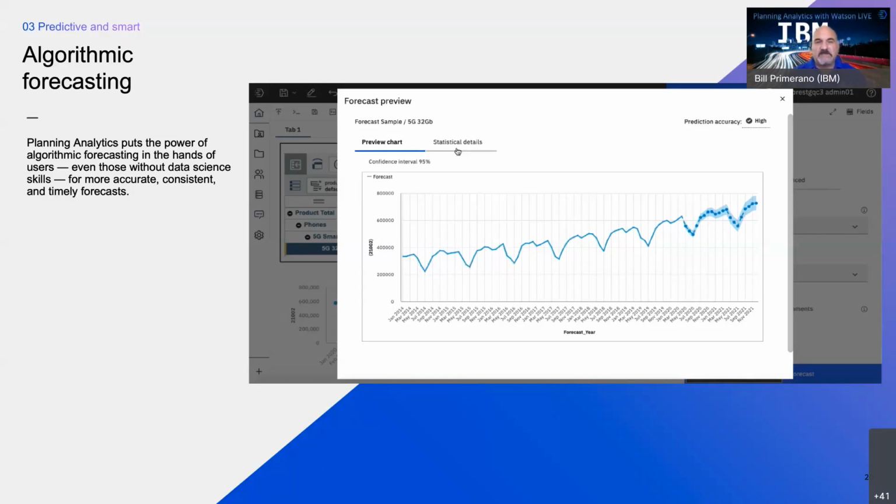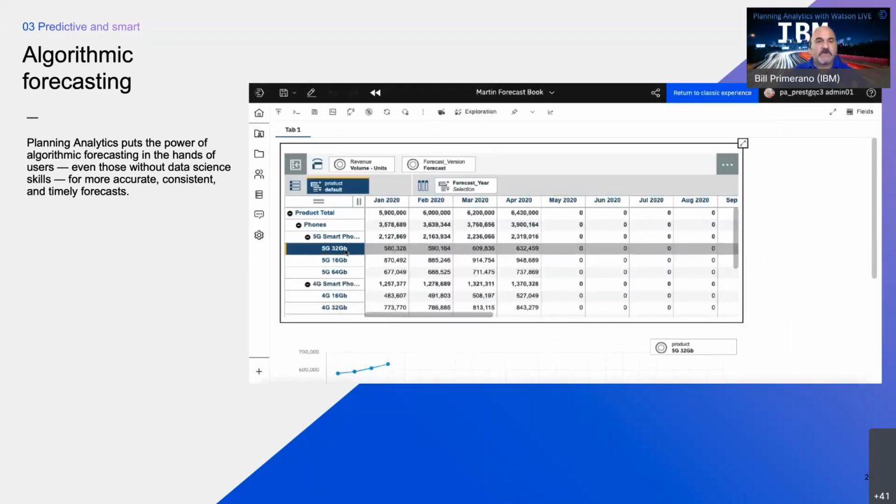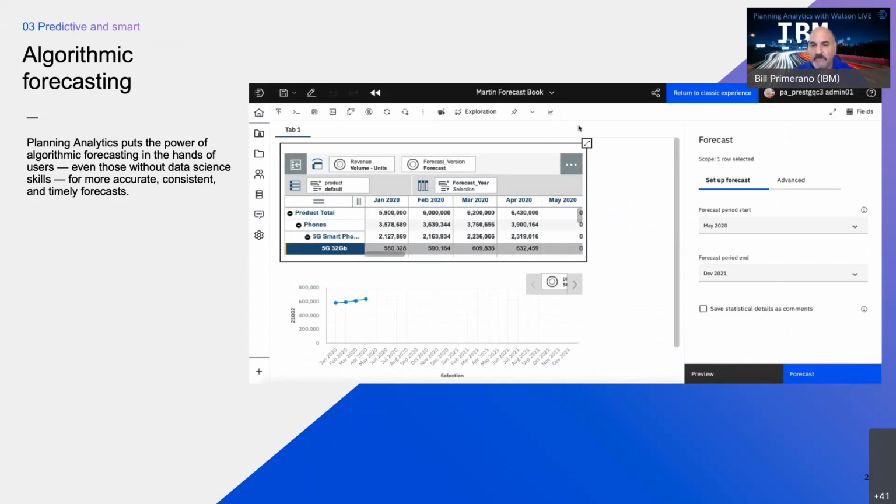So there's roughly 7 algorithms that are running behind the scenes, and the solution is going to apply which one is the best fit. So it's going to detect things like seasonality in your data. And as you see on the screen, it'll give that strength for the seasonality, the trends. And then the forecast, it can be applied at different levels. So whether you want it at the consolidated level, at the total parent level, or down at a leaf level, you have that capability in your hand to drive those long-range plans and those rolling forecasts. And so far, we've gotten a lot of great feedback on this, and it's definitely an area that we're focused on expanding in the coming releases.